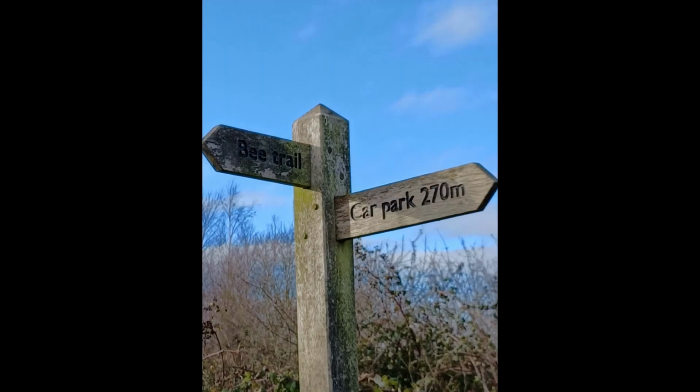So if we carry on then down the path, we end up at the junction. So at the junction, there is a signpost which points you back towards the car park or on towards the nature reserve and the bee trail. This junction is marked by a willow. So when you're at the willow, you can either take a left or a right turn. If you go to the left, you'll be going into the nature reserve, which is a route that we're going to be following, and we're going to be following around the bee trail and the orchid trail.